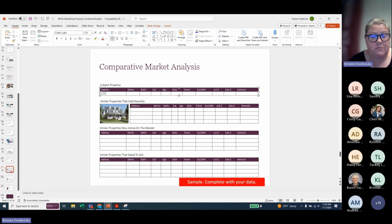So if I want to put in our subject property is 123 Main Street, I'm just using my tab, believe it or not, to put in 4 bedrooms, hitting tab, 3 baths, number of garage spaces, 2. I'm just hitting tab to keep moving over. I can do that. I can also use my mouse to click in any of these different cells and keep moving over.